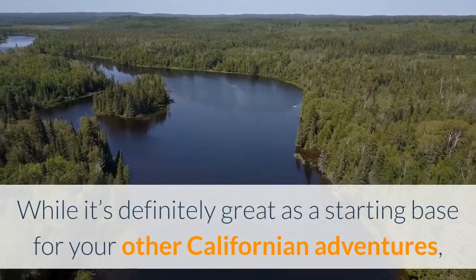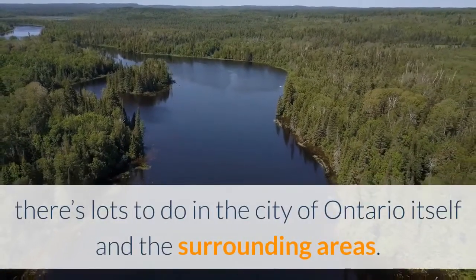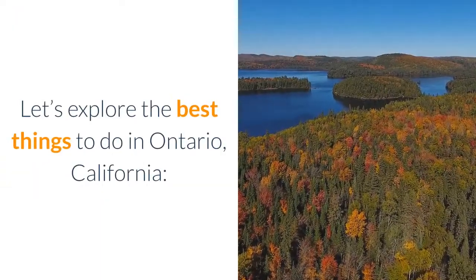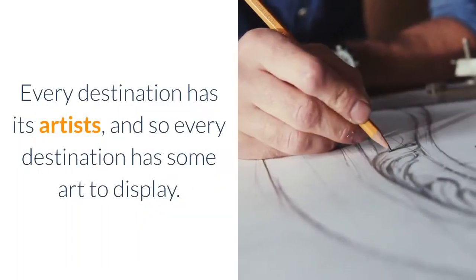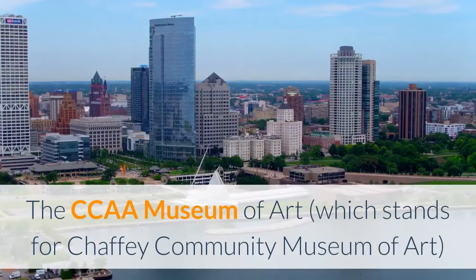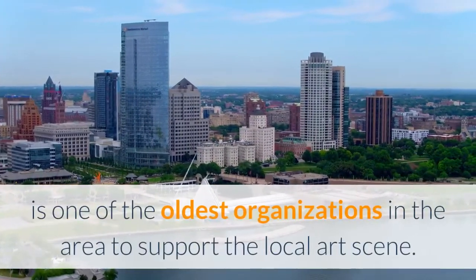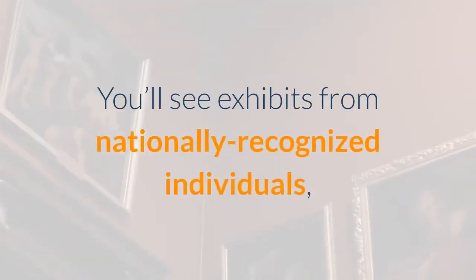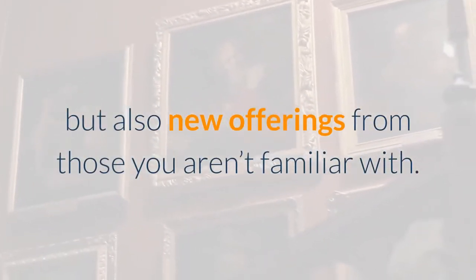While it's definitely great as a starting base for your other Californian adventures, there's lots to do in the city of Ontario itself and the surrounding areas. Let's explore the best things to do in Ontario, California. 1. See some art. Every destination has its artists, and so every destination has some art to display. The CCAA Museum of Art, which stands for Chaffee Community Museum of Art, is one of the oldest organizations in the area to support the local art scene. You'll see exhibits from nationally recognized individuals, but also new offerings from those you aren't familiar with.